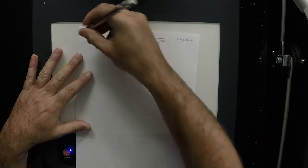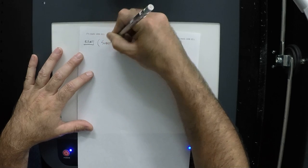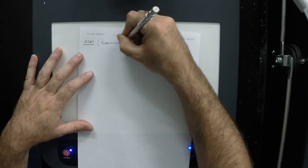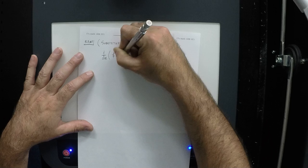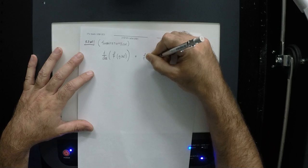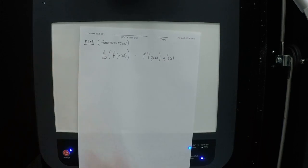Okay. So this is called substitution. The derivative of the composition f of g of x is, according to the chain rule, the derivative of f evaluated at g multiplied by the derivative of g evaluated at x. So that's just quoting the chain rule.